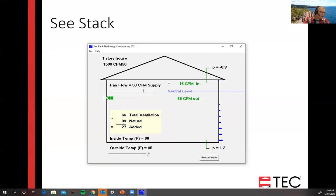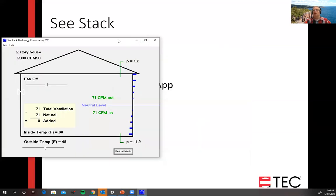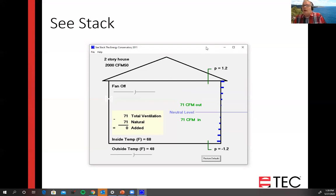Okay, so moving on here, I'm going to restore the default conditions again. And I want to now look at this last application, which is depressurizing the house with an exhaust hood. So there's another keystroke here, which is B for big or S for small.